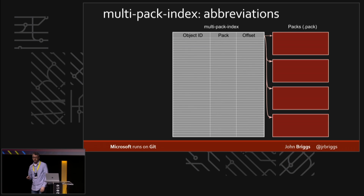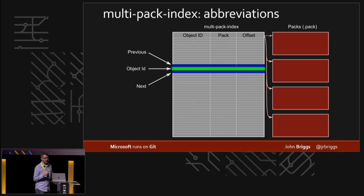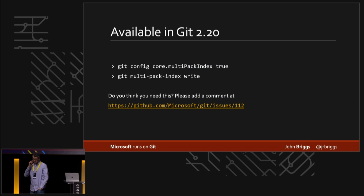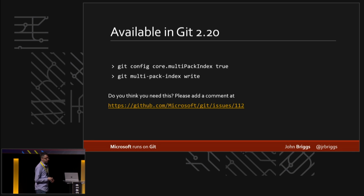Multi-pack index helps considerably here, because it's just one pack file to look through, and we're able to find exactly where the object is, and we look on either side, above and below, to find whether or not we can abbreviate how far to go to get that unique abbreviation. So it's also something that we hope is applicable, the MIDX, that is, the multi-pack index, we hope is available for usage on Git hosting services, because this is one of the pieces that helps Azure Repos scale so well. This is also available in Git 2.20.